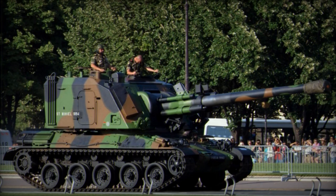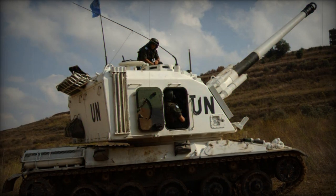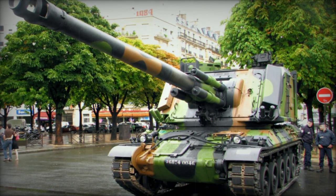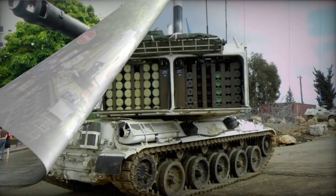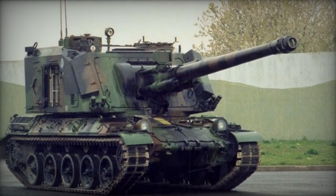A portion of these howitzers was exported to Iraq, 86 units, Kuwait, 18 units, and Saudi Arabia, 63 units. The AU-F1 GCT is equipped with a 155mm/L40 ordnance and features an autoloader. It boasts a maximum firing rate of 8 shells per minute, while manual loading can achieve a rate of 1 to 2 shells per minute.